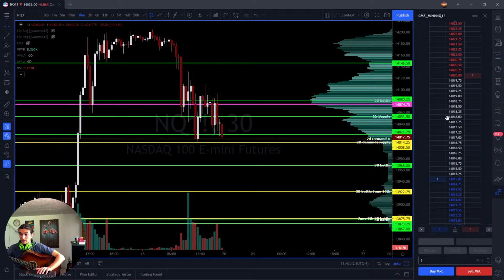So if the price is 14,018 and I click underneath it, it's going to move the stop order. If I click above where the price is, it's going to move the limit order. And the opposite would be if I was short. So I don't really use that many hotkeys to trade. The only hotkeys are cancel and flatten the trade.